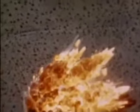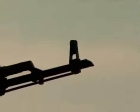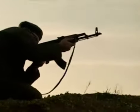As Sweet hit the ground, he was seized by Iraqi soldiers. They were on me before I even had a chance to roll over. And then it was their chance to get some payback. And so I got the crap beat out of me, basically.